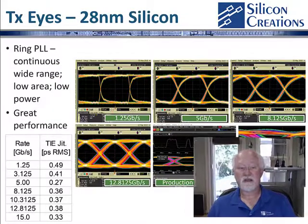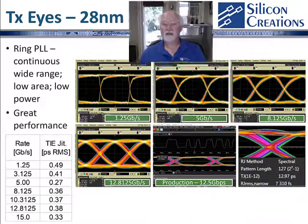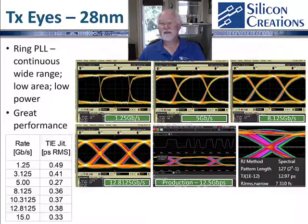Despite using a ring PLL, you can see that the IP has excellent performance. These TXI diagrams are a real-world measurement in the production FPGA with 4 lanes active and 70% core activity. We see similar performance in the other process nodes.